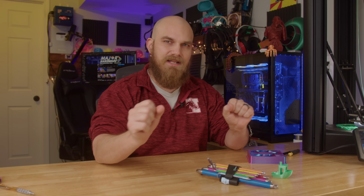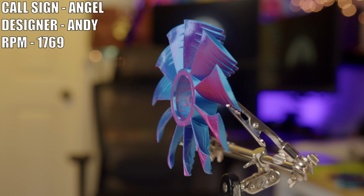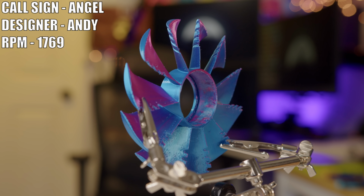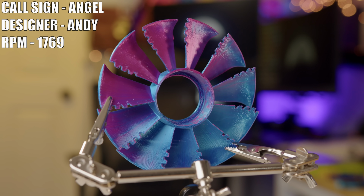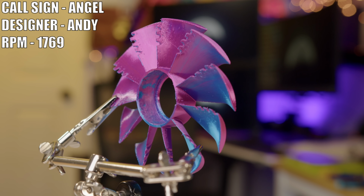Now, next up, we have Andy and his fan, Angel. Andy said he's an architect by day, specifically a computational design specialist, which means he says he makes cool geometry with Rhino and Grasshopper. Now, Rhino is a CAD software and Grasshopper is a visual programming language, both of which I have zero experience with.